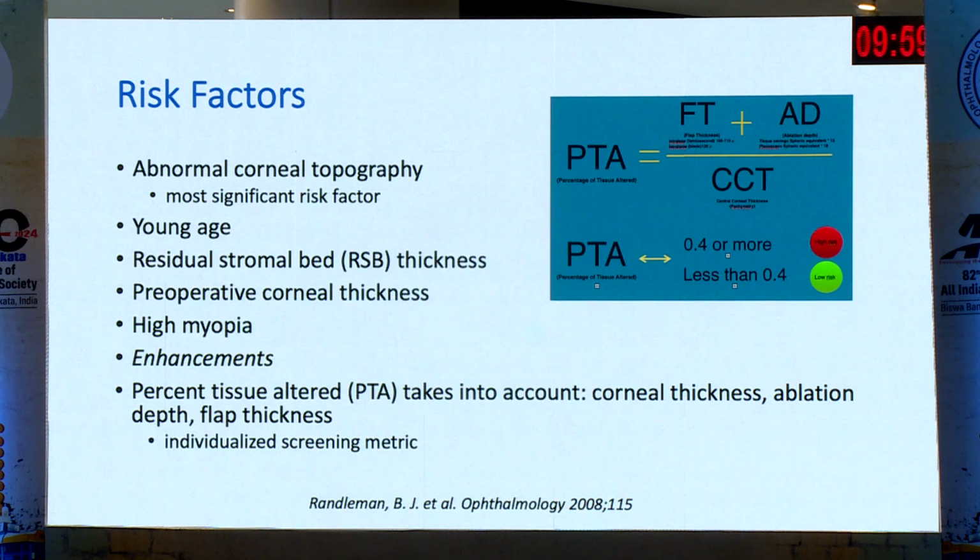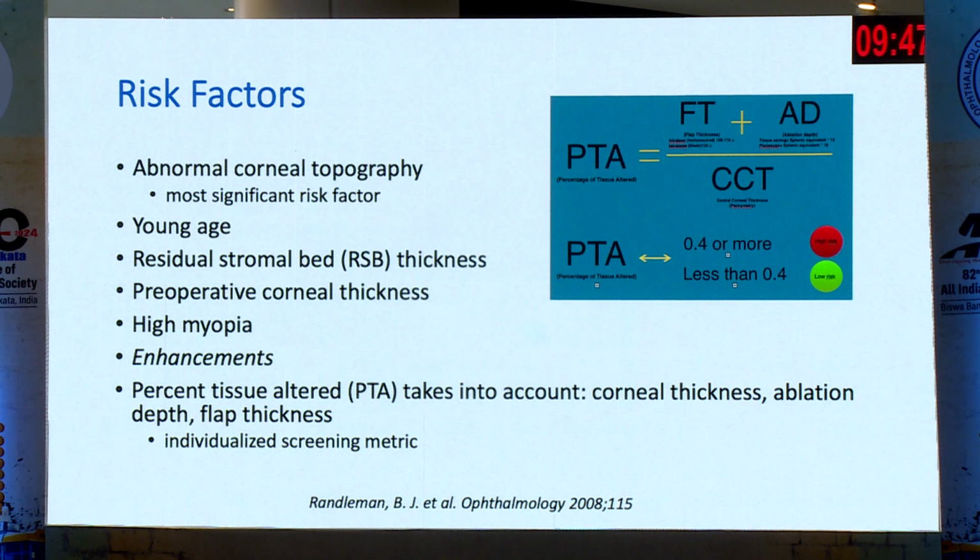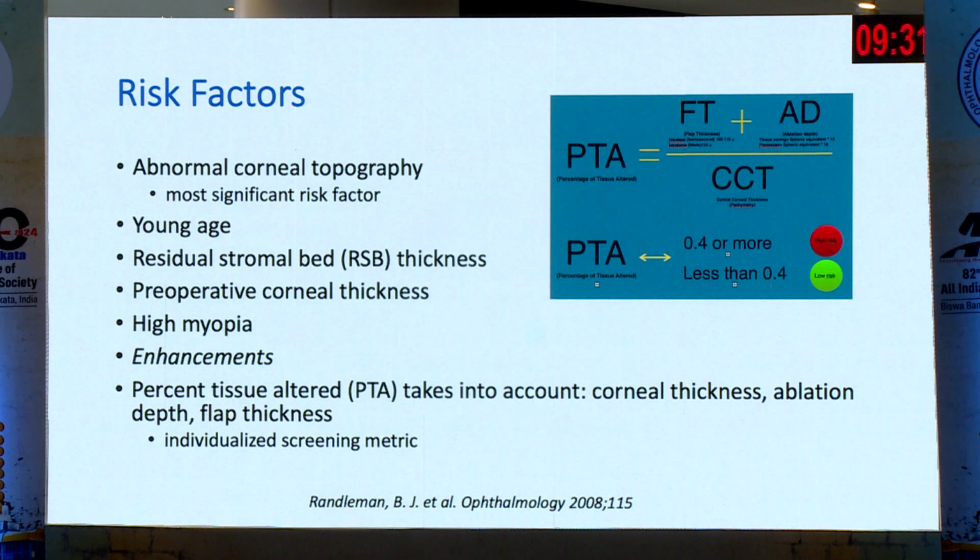Risk factors: the number one risk factor is abnormal corneal tomography, and that is why we are seeing a reduction in incidence of post-refractive surgery ectasia, because everybody has become very careful with screening these patients. Young age, low residual stromal bed thickness, low preoperative corneal thickness, high myopia. You see, all these are related to each other. Enhancements: I have to tell you, over the past 5 years, whatever cases I've seen with post-refractive surgery ectasia, they've had more than one procedure in the eye that had ectasia. So enhancements are a good point to ask in history.